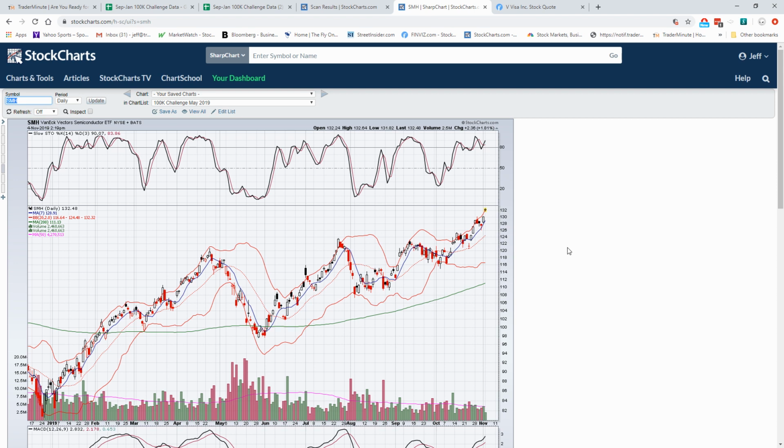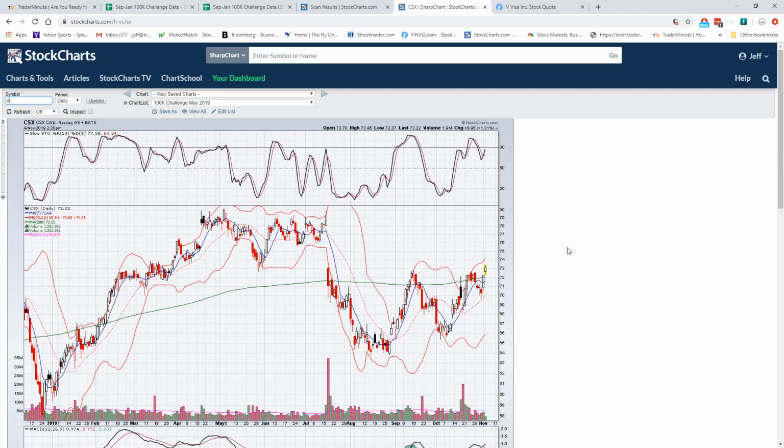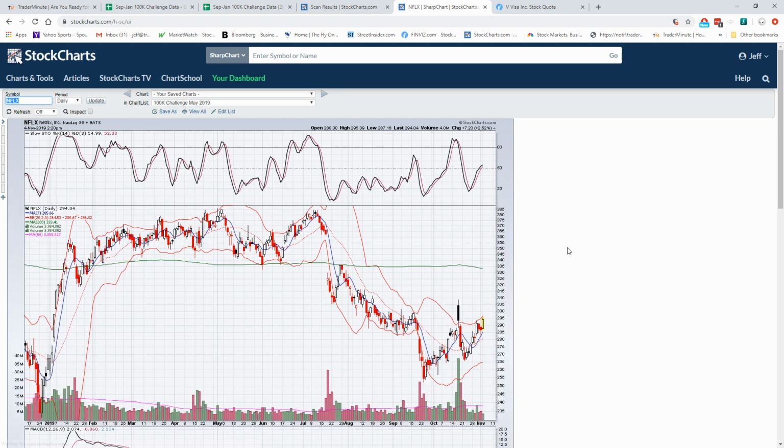All right, so bullish market. We do have a bearish signal on Pepsi, and a bullish signal on IBM. Neither am I going to trade for the challenge, simply because there is no cash. But holding CSX and holding Netflix here into the close, and we'll see what tomorrow brings with them.